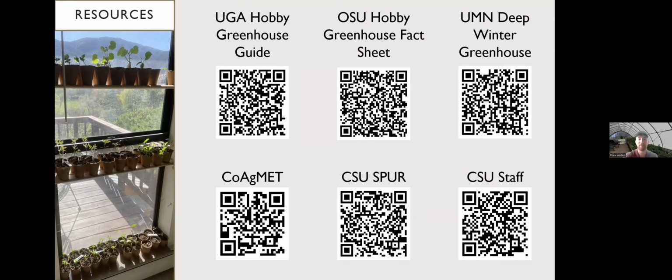And then here I just have a sheet of some resources that I find pretty useful when considering any sort of greenhouse advice. The University of Georgia Hobby Greenhouse Guide is a great in-depth guide for hobby greenhouses. Oklahoma State University has a hobby greenhouse fact sheet, a little shorter version of it. University of Minnesota, deep winter greenhouses. This is some more of that passive solar type of greenhouse that they are implementing up in the north.